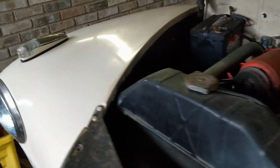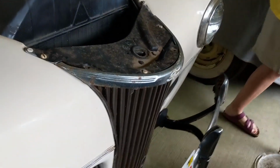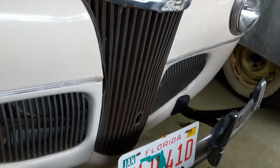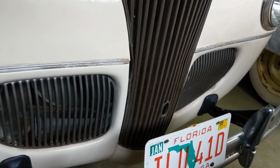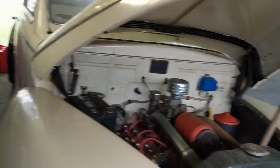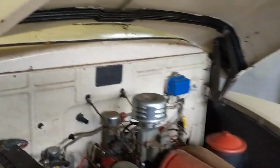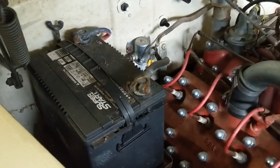For my viewers here, what originally got us talking about this car was when I looked up in the rafters and saw a 41 grill standing all by itself, and I was like, hey, what are you guys doing with that grill? They're like, that's for the car in the back, and that's why we're here now, because I kept on asking questions about the car and found out that there was one back here.